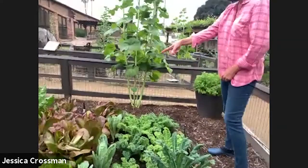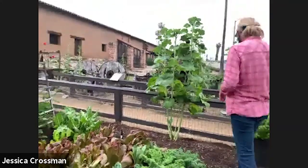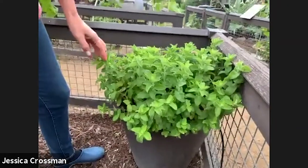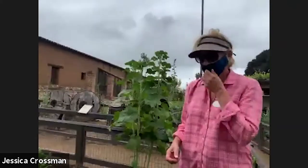Some of our lettuces, our romaines, are coming right to the end. And we have mint, of course. A tip to gardeners, don't ever plant mint in the ground. It will take over your entire garden, but you can plant it in a pot and it's just fine.